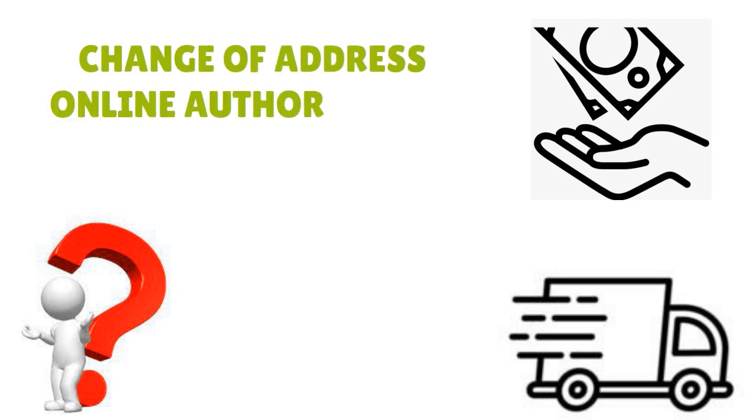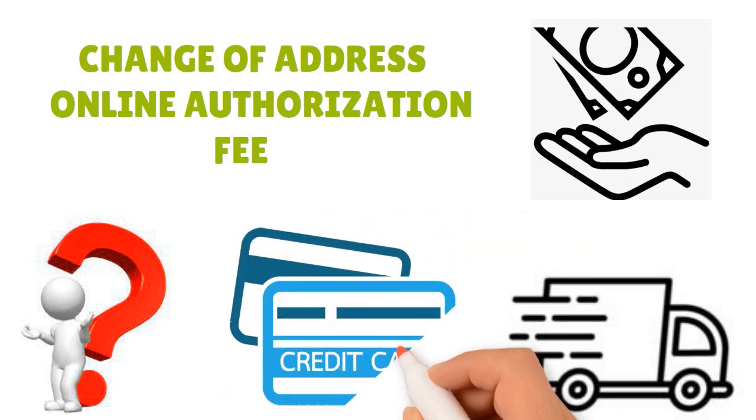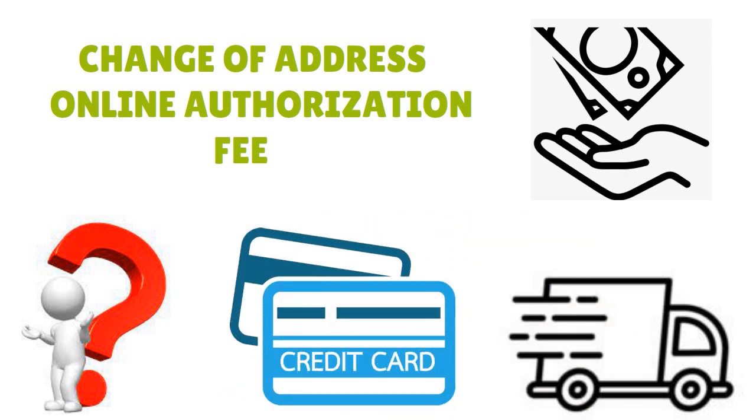So let's first talk about the change of address online authorization fee. To verify your address online, USPS matches your credit card billing address to your old or new address. To do this, they will submit a small charge, $1.10, to your credit card company. Sometimes this charge is refundable. So what's really eligible here? Only change of address requests made on the official USPS change of address websites are eligible for refunds.